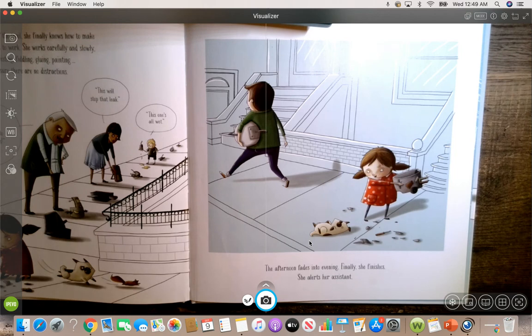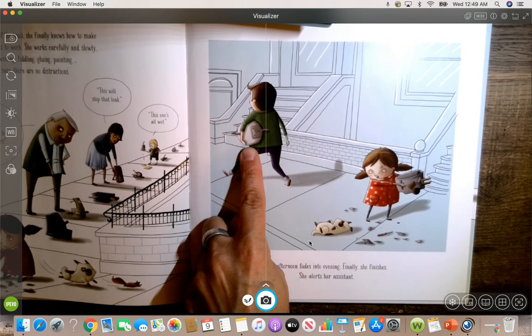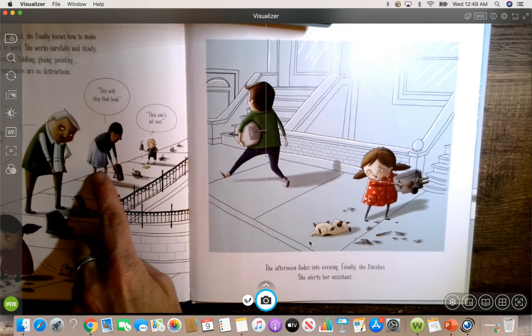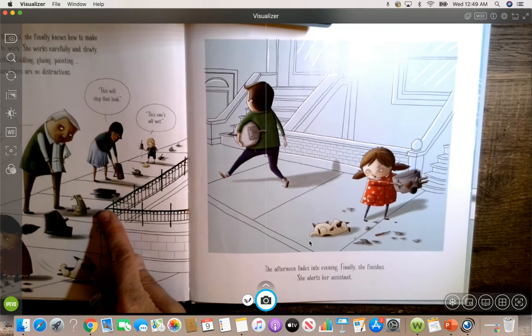What I love is this. You can't miss these details. Just like over here, she thought they weren't magnificent ideas, but she created things other people found would be useful to them. It's pretty awesome.